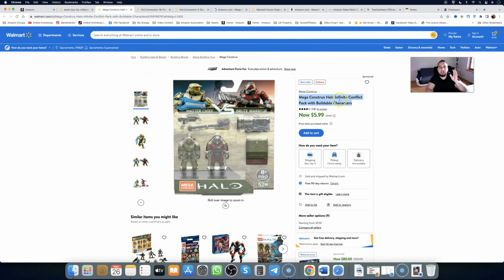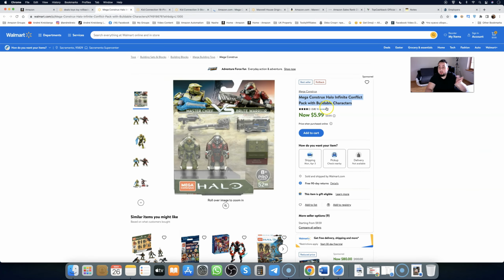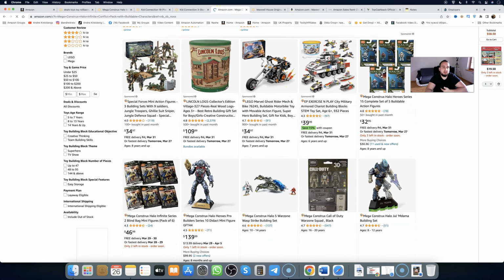So the Mega Constructs Halo Infinity Conflict, whatever it's called, pack with buildable characters. I'm trying to find a matching one. It's on clearance, $5.99. My goal is to find the same item but selling for more, the same packaging and etc., guys. So that's what I'm looking for, and that's what I'm basically scouting for.